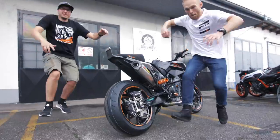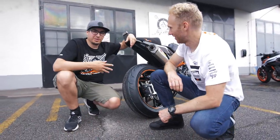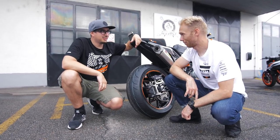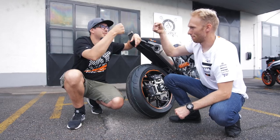Three weeks later. Oh! So the Rotobox Bullet wheels are on. Yes, Dominic, and now it's time to test, right? To test them, yeah. Let's go.